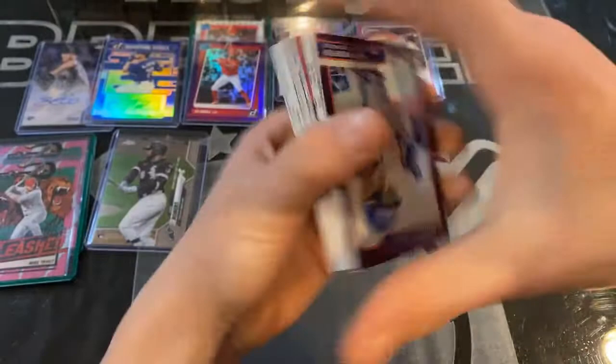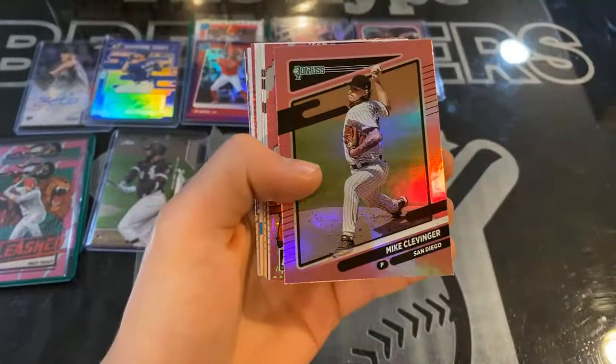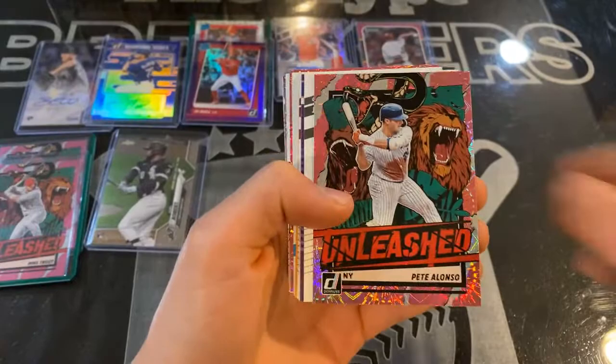Whit Merrifield's Diamond Kings, Christian Javier, Zach Gallen, Giolito, Pedro Martinez, Mike Trout for Los Angeles, Mike Clevinger, Pink Hollow. And Unleashed Pink Fireworks, Pete Alonso for the New York Mets, Bigfoot.